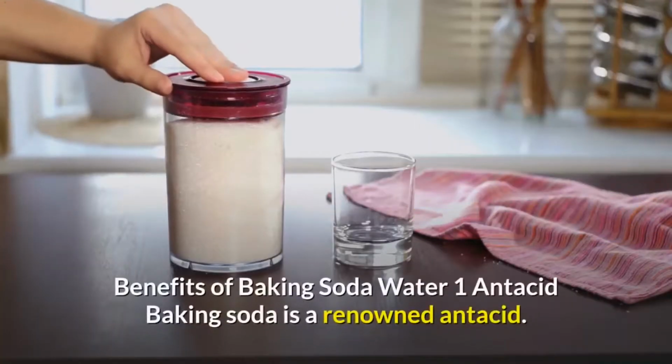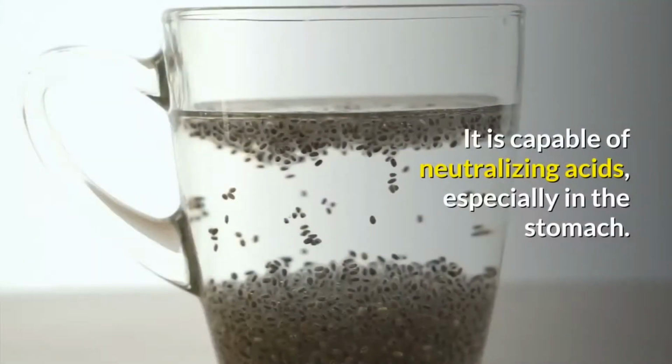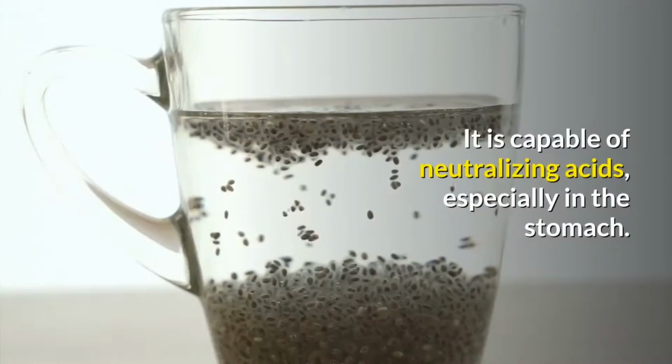Benefits of baking soda water. 1. Antacid. Baking soda is a renowned antacid. It is capable of neutralizing acids, especially in the stomach.